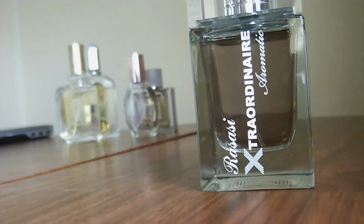What has it got? This smells a lot like Silver Mountain Water with a very zesty orange on top of it. Silver Mountain Water is a very simple, very attractive Creed fragrance. Very, very popular, extremely expensive. Now this one smells of that in the dry down, but at the start there's a very nice orange, and in fact it's the zestiest, most delicious orange you can smell. So it makes it extremely pleasant to the nose.